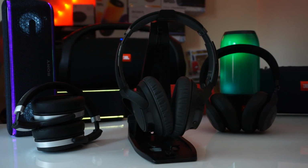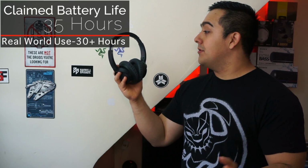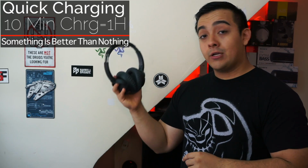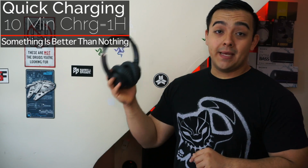But then there's the Sony 700Ns that have a claimed battery life of 35 hours, which is way above average for headphones. And with ANC turned on, these headphones have had no problem averaging a little over 30 hours of playback time on a full charge. And these headphones are the only headphones here with quick charging. Even though it's not amazing, a 10-minute charge from a dead battery will get you 1 hour of juice.